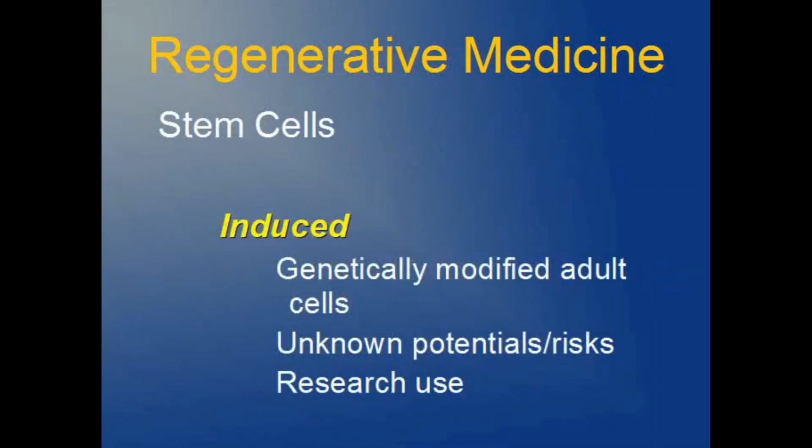A second type of stem cells are called induced stem cells. As the name implies, these are adult cells that have been genetically induced to behave like stem cells. These cells are also for research purpose only, and they are not in clinical use.